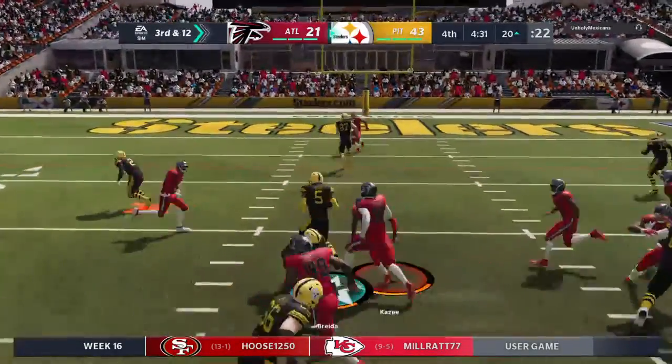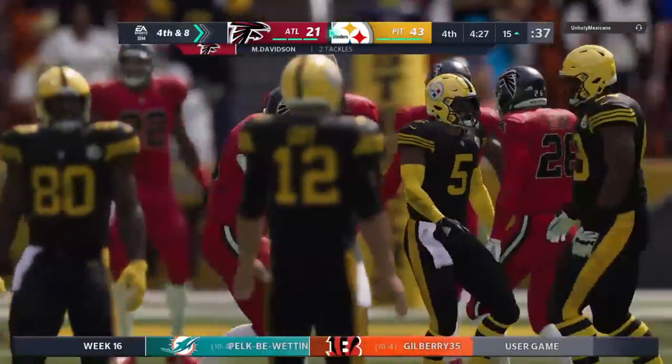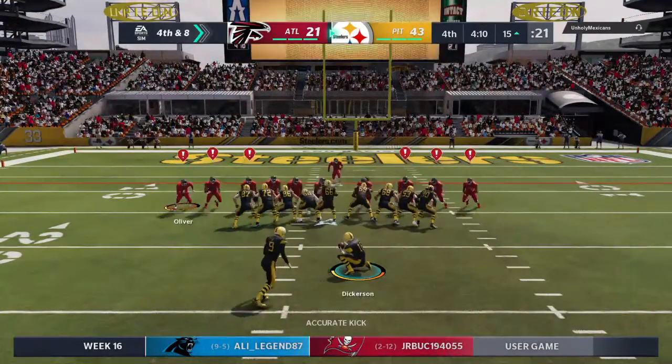Here's Breida. It's a gain of 5, but it'll lead to a 4th down. Frustrating for a defense, energizing for an offense. Finding a way to create that type of yardage in your running game, that'll make the guys carrying the ball very, very happy.